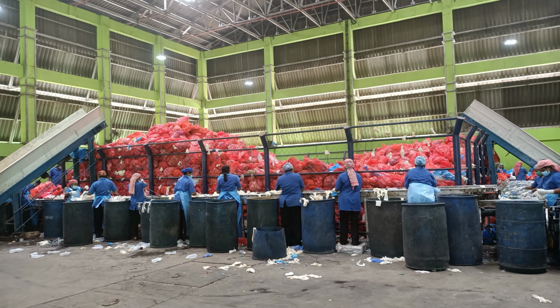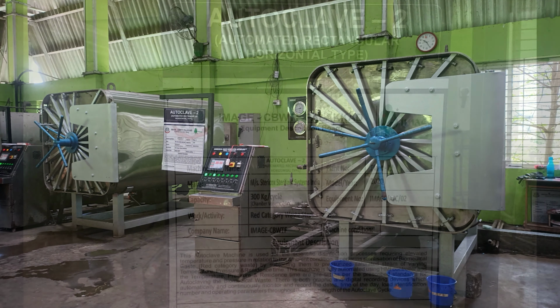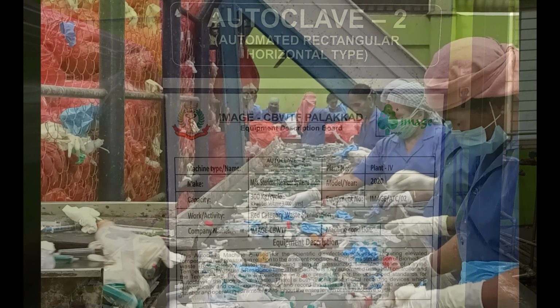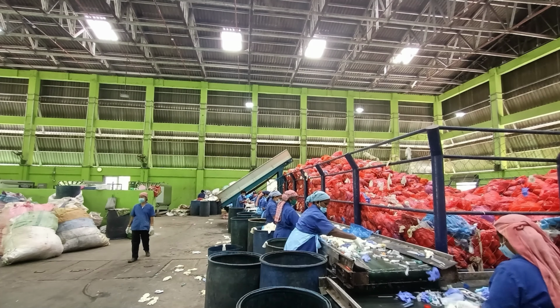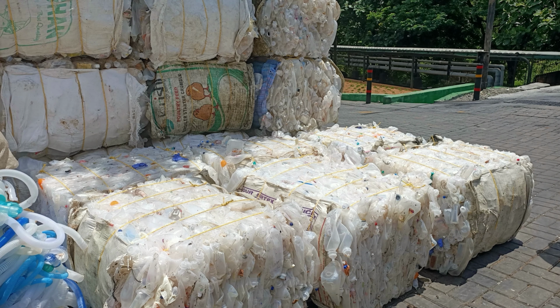First, we visited the red cover waste management plant. All the red bags are autoclaved for 1 hour. There are special biomarkers added that change color on complete sterilization. The plastic is then segregated according to different types. Then it is washed thoroughly, shredded into pieces, packed into bundles, and sent to a recycling company to make third-grade plastics.